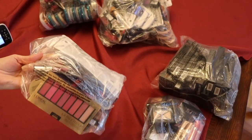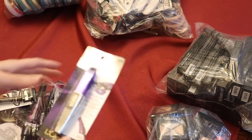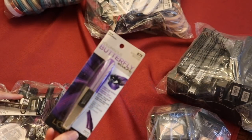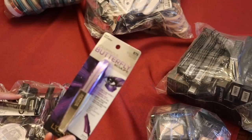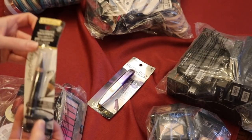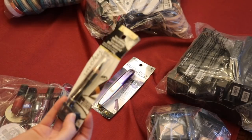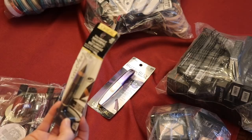All right, the next bag is this one here from L'Oreal. So let's open this guy up. All right, so it looks like just a bunch of singles in here. I don't see anything that's like duplicates in this bag. Here's a butterfly mascara. This looks like it was opened a bit, so I won't be able to sell that like as new in box or damaged or whatever.